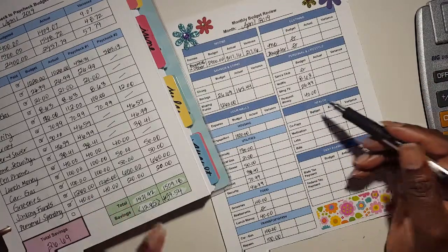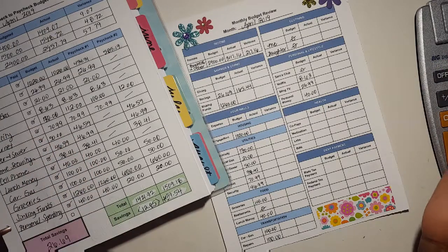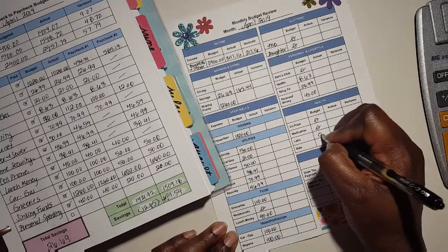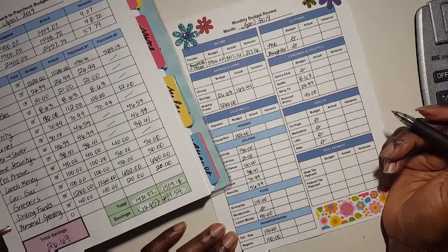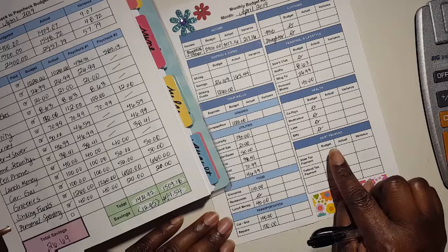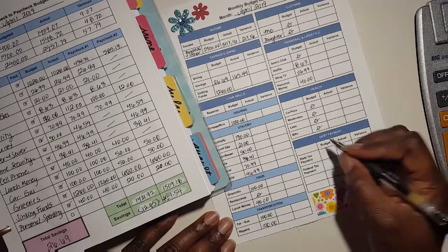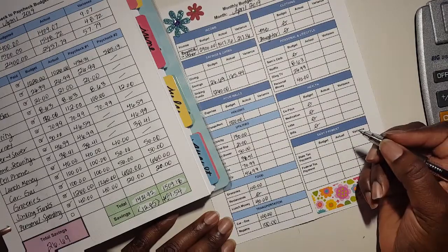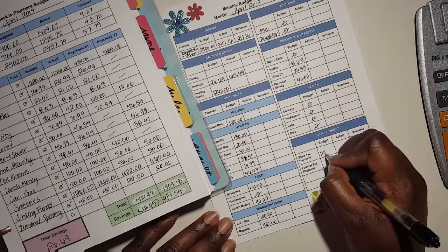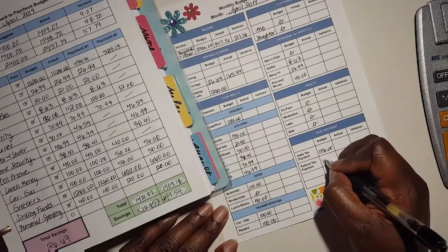Medical health stuff, I didn't budget anything because normally I put money into a savings account, a sinking fund for anything medical that comes up. So none of this was budgeted because I just normally pull from that account. And debt repayment, we pulled from our sinking funds, savings sinking fund. And what I budgeted for state income tax was $11.50, and then for federal it was $13.50.